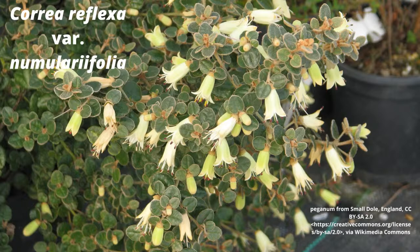So again, they add a bit of interest, a bit of texture, and the new growth is sort of russet brown. So the stems are russet brown. So interest for a long period of the year, but they also flower for months.